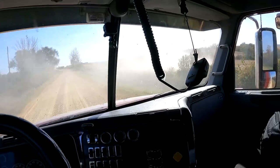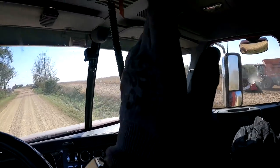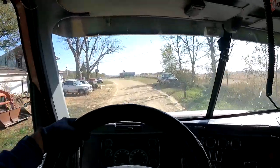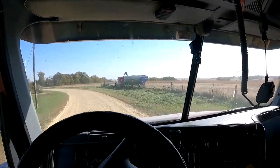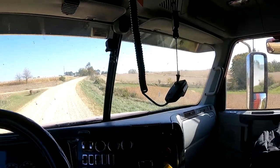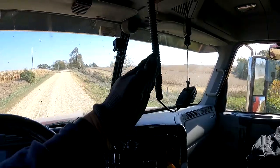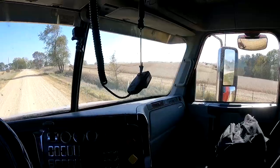Oh, there's a Massey. Nice. Oh, look at this unit. Tandem truck pulling a gravity wagon. Cool. Very cool. So I lied, he's almost got this field whipped. Give it a couple more hours and he'll be done. He's just got everything from this hilltop over. So maybe 20 acres left.